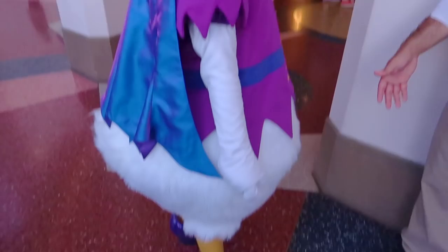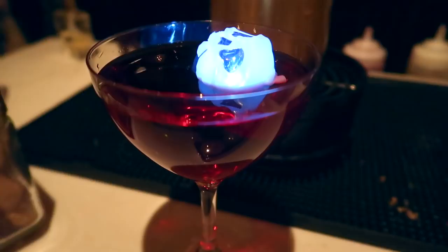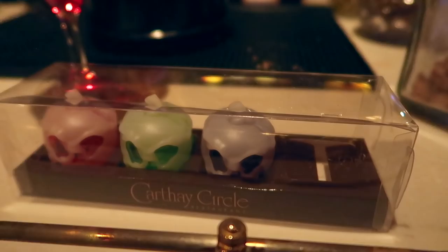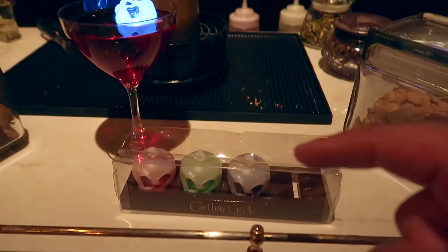Bye, Daisy. This is the bad boy that we came to Carthay Circle for. If you guys remember last year, we tried this, and we're doing it again for Alicia because she wants the 4-pack of the poison apple. So this year you're able to actually purchase this as long as you purchase a drink. So this is $18, and then you purchase the apples for another $17. So it comes out to like $34. Hey, they know how to tack on those extra things, right?